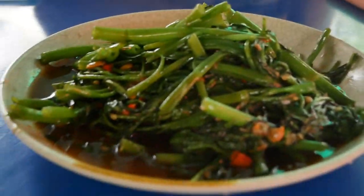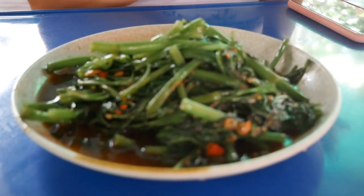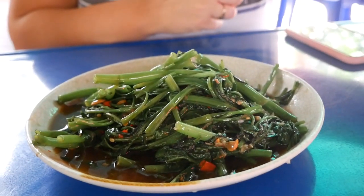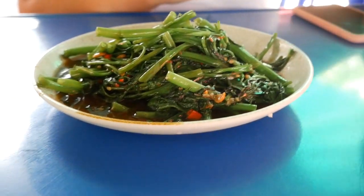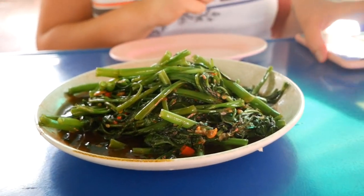Back at our hotel now, really nearby, and we just stopped off at a little street food place, in between street food and restaurant, to get some lunch. Because Holly never had it, we've gone for Morning Glory. That's what this is called. It's just a veg with soy sauce, stir-fried in a wok really, really quickly. Loads of garlic, and a little bit of chili.